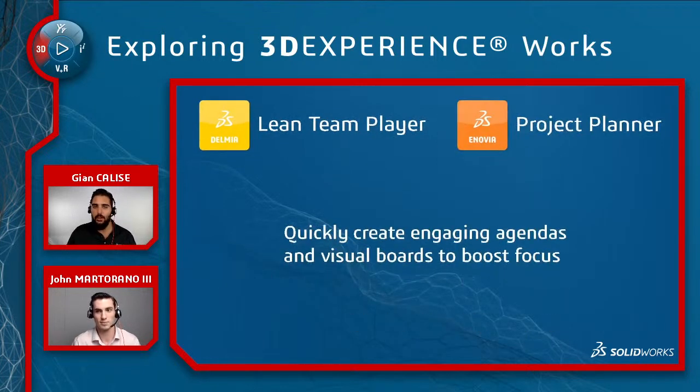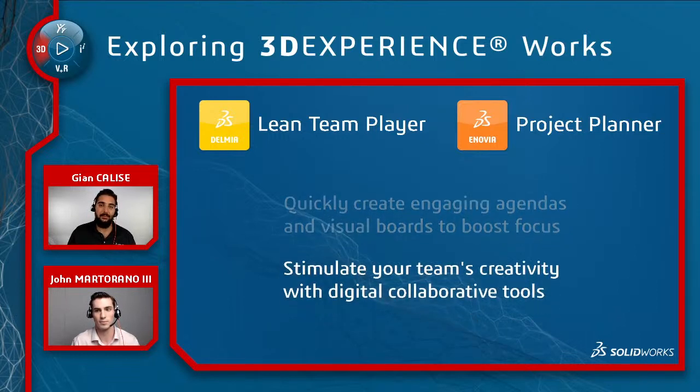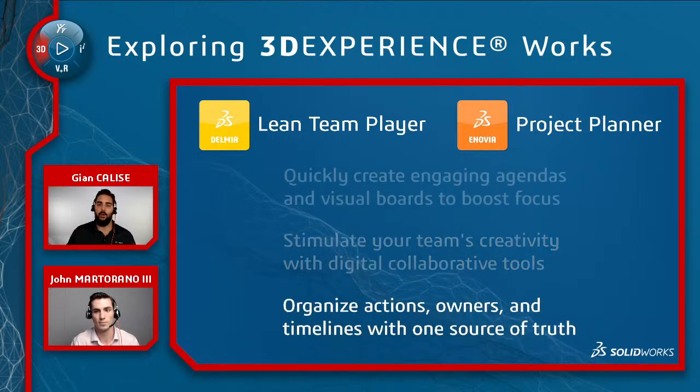So to summarize quickly what you're going to see today with these two products: you're going to see how we can use them to quickly create really engaging agendas and visual boards that help boost focus and make your team meetings more productive all around. You're also going to see how this can help stimulate your team's creativity by collaborating digitally in real time on these very visual boards. And finally, how you can organize actions, owners, and timelines with one single source of truth so that everybody knows exactly what their tasks are, when they have to be completed, and what resources are needed.